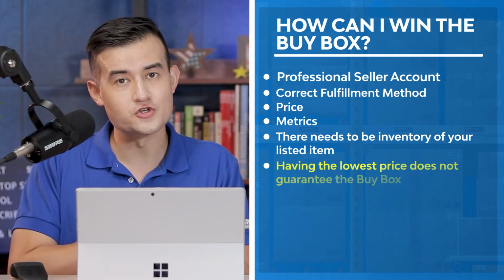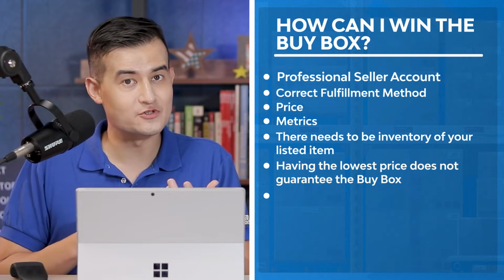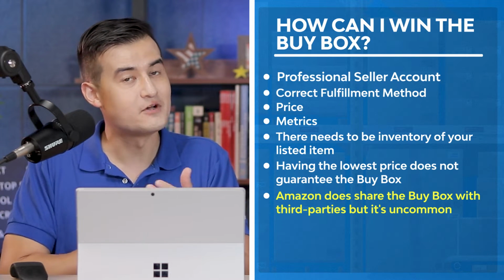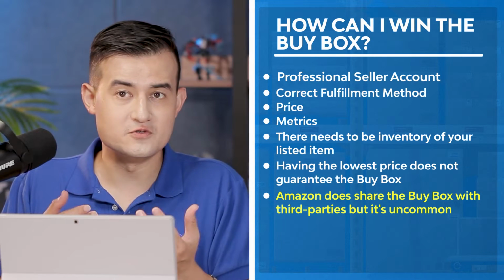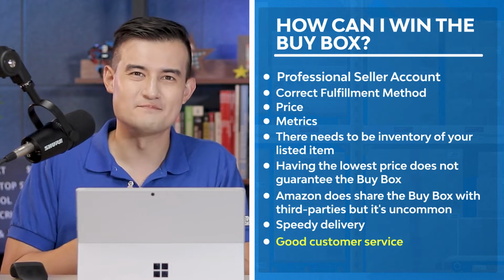Having the lowest price doesn't guarantee that you're going to have the Amazon Buy Box. Amazon also doesn't usually share the Buy Box with third-party sellers, but you can still win the Buy Box even on listings that Amazon is on. You have to ensure speedy delivery and also very good customer support for you to win the Buy Box.